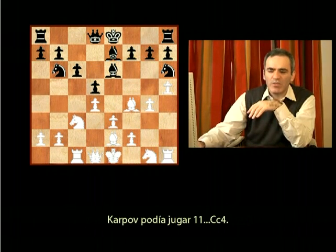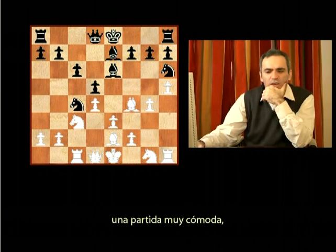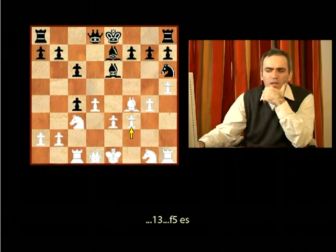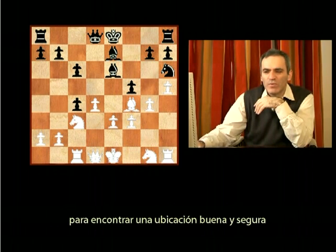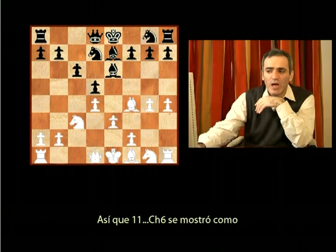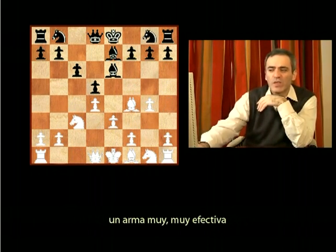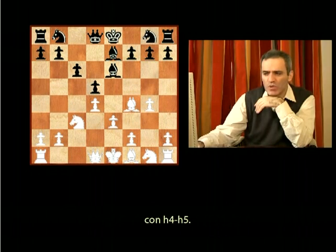Karpov could play knight c4, and then he had a very comfortable game, because after bishop takes c4, dc4, f3, now it's f5 as one of the obvious options, and White will have serious problems finding a good safe location for its king. So knight h6 proved to be a very effective weapon against this Botvinnik structure, Botvinnik's aggressive approach with h4, h5.